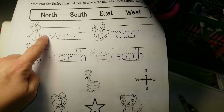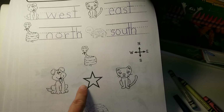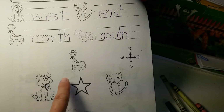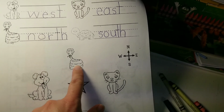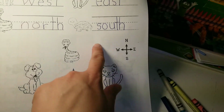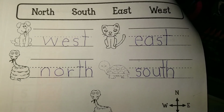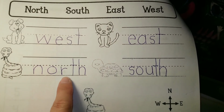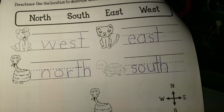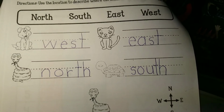Right here, I'm going to get all the words on the screen so you can see them. We have the doggy is to the west of the star. The kitty is to the east of the star. The snake is to the north of the star, and the turtle is to the south of the star. Here are the words: west, west, east, north, and south. You can pause the video, copy your answers, and then you can unpause your video again.